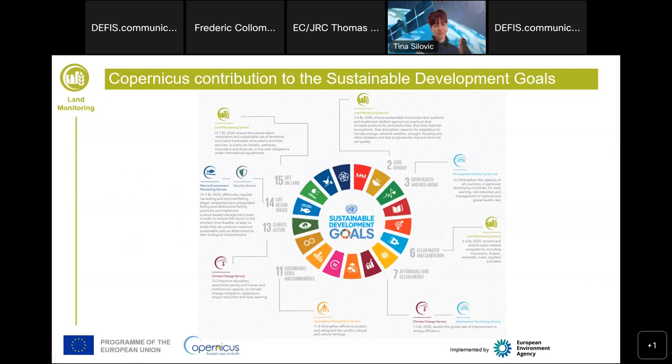That's why it is okay for, and I will tell you when you should move on. But now it gets more complex because the 17 goals have 169 associated targets, and these targets are assessed through indicators. And there could be one indicator per target, but there could be also two or three. So, conclusion, there is a lot of indicators out there, and there's also a lot of potential for Copernicus to feed into some of these indicators.